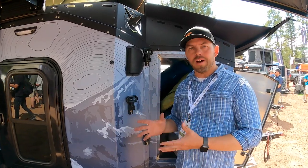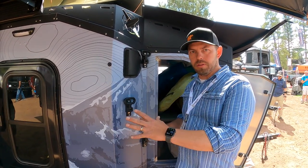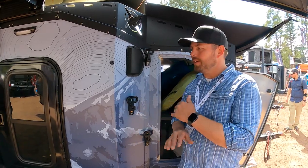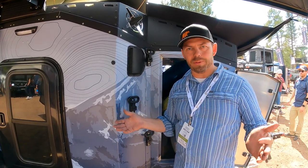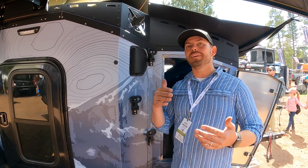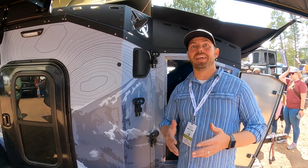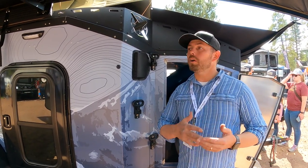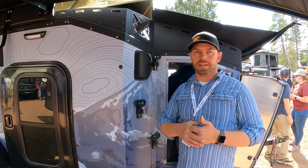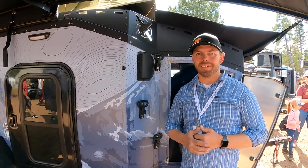We offer a 5-year warranty on everything that we produce on this trailer. So if there's any problem or anything, you can come by our shop. We are in North Salt Lake, and we can absolutely take care of it. Or we can work with a shop in your area, however you might be, and support you.